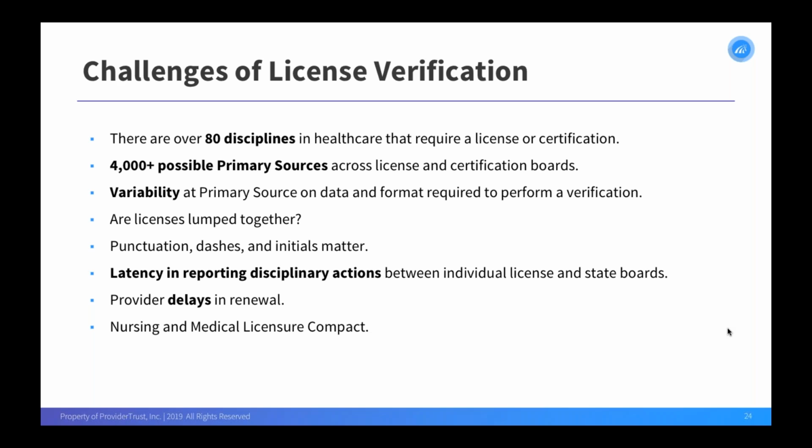The next step is to know exactly what data, and in what format, needs to be entered at that state license board site that has the database. Unfortunately, and believe it or not, if you haven't experienced this, punctuation, dashes, and initials really matter. They can make the difference between finding a match on the database or a missed match, not finding a license that actually exists on that database. That adds a level of complexity and manual intervention when you enter all of the information that you have on a license and then go back and back up by each letter and each number until you get the right fit. So understanding that is pretty critical.